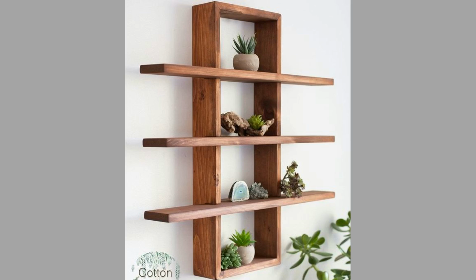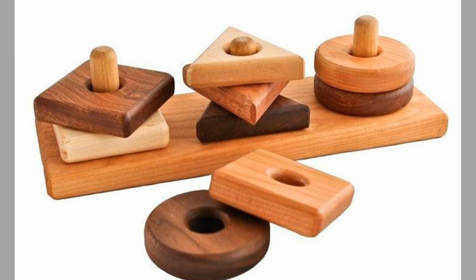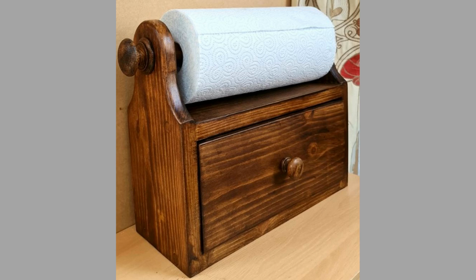Today, we will show you a collection of durable and charming woodcraft ideas for profit and home decor. So, watch the video until the end to see these beautiful ideas and get inspiration. Creating durable and charming woodcraft projects offers a unique opportunity to combine aesthetic appeal with functionality, making them perfect for both profit and home decor.